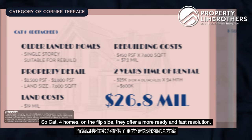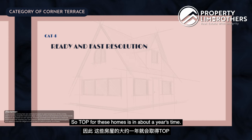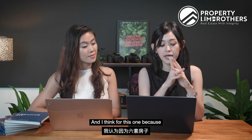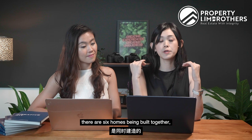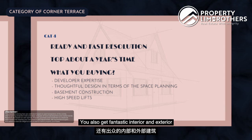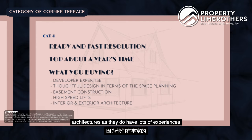So Cat 4 homes, on the flip side, they offer a more ready and hassle-free solution. So TOP for these homes is in about a year's time, and you're also buying the developer's expertise, the thoughtful design in terms of their space planning. And I think for this one, because there are 6 homes being built together, you do enjoy a little bit of economies of scale as they do the basement construction. They have also put lots of thought into the specs, so you do get your high-speed lifts. You also get fantastic interior and exterior architecture as they do have lots of experience in such rebuilding projects.